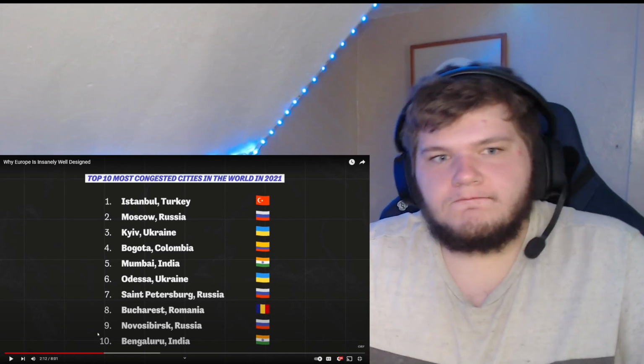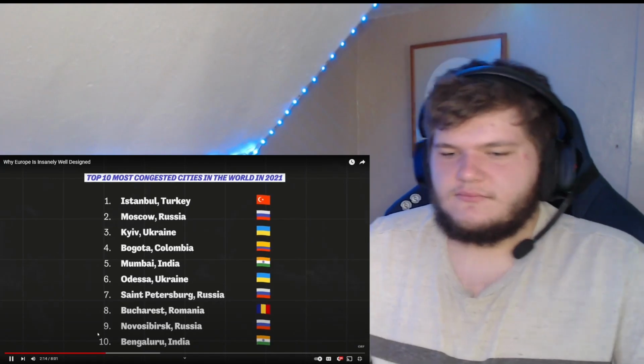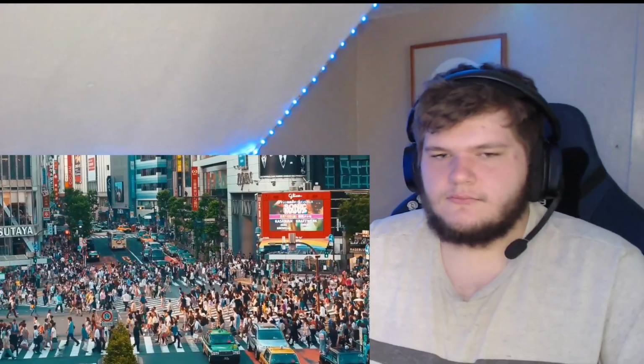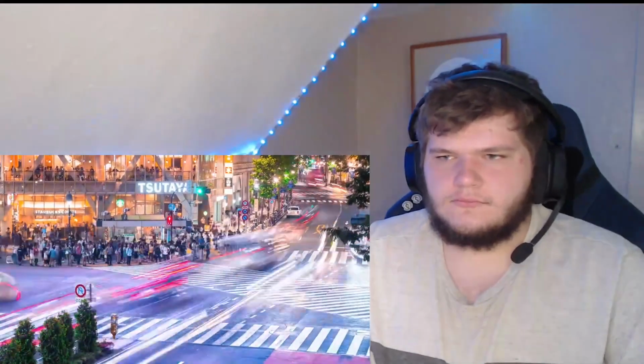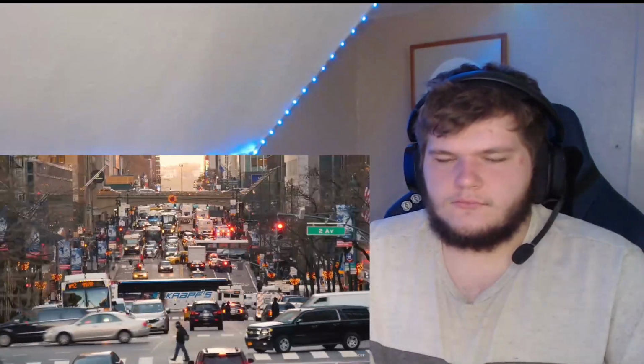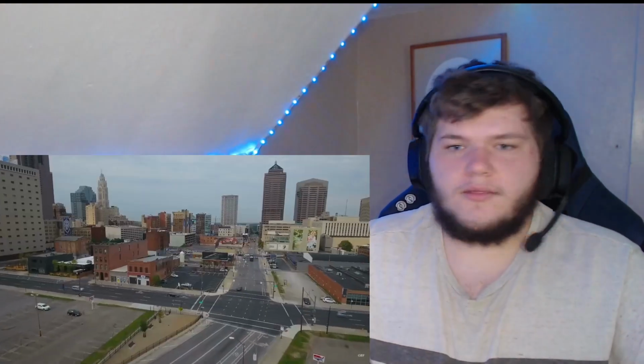But, you know... Yeah. ...don't feature particularly prominently in the global rankings. This is pretty shocking information because you'd assume that the country with a more expansive road network has a lot less congestion, especially considering the United States has devoted lots of time and money to their highways.